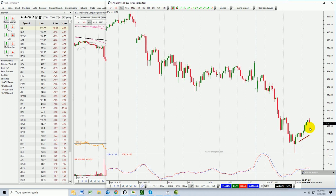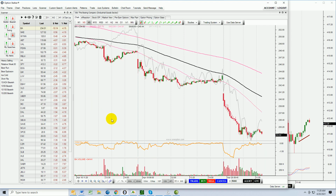There's our upward sloping trend line. When that's breached, you'd want to be finding shorts. Or if you're more aggressive, you can be watching for it to roll over somewhere up here, wait for that indicator to cross. Now, here's the tell with Boeing. Market up, up, up. That's a nice bounce. That is a nice little market bounce right there.